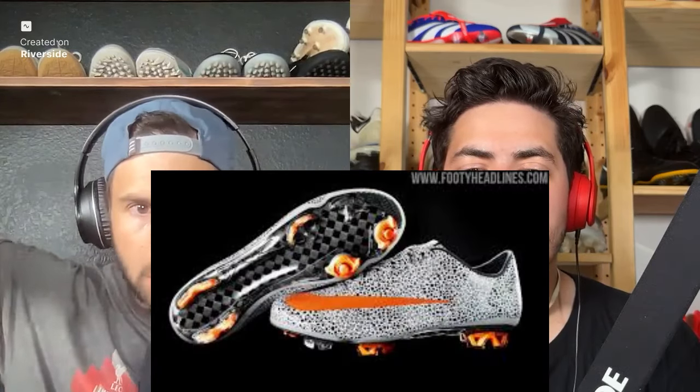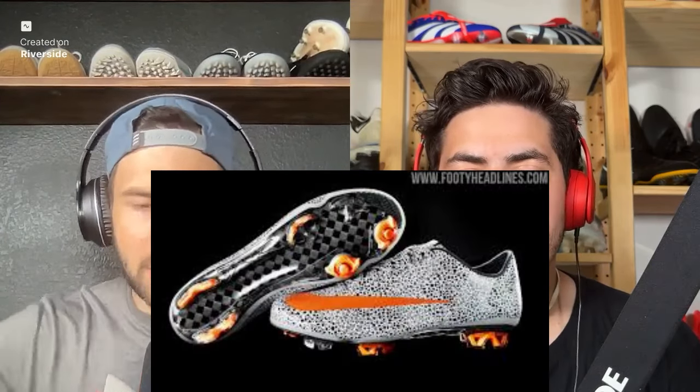But of the origin of the Safari packs, going back to '87 with the boot that Tinker Hatfield made. But those boots that were made specifically for Ronaldo, I think are, I just enjoy that pattern a lot more, where it's kind of black and white all over with the spots, and then you have that nice orange swoosh. So it's just different in general. Yeah, they've kind of used that for him.